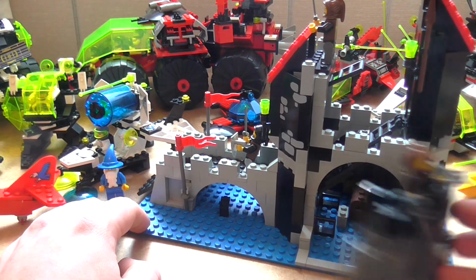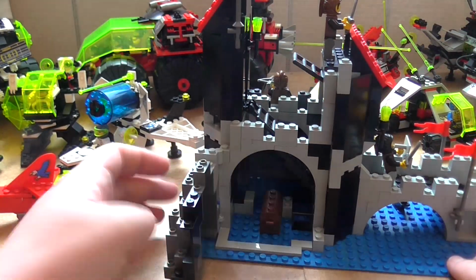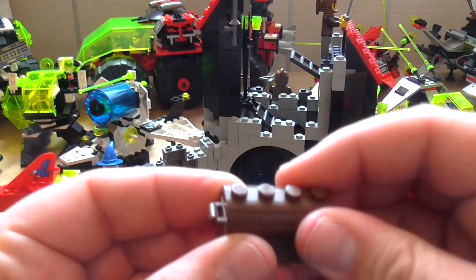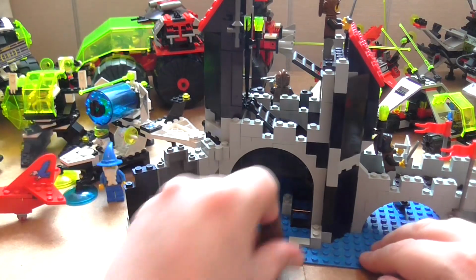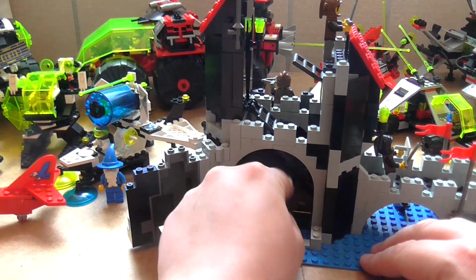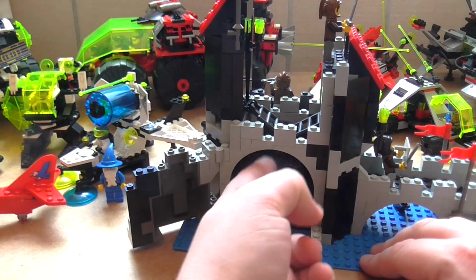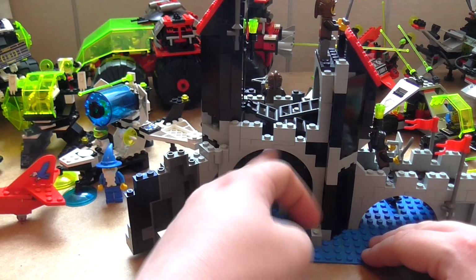You can open up the castle on both sides. They have little hinges behind the rock walls, and then there's a little chest in here, and if I remember rightly, yes, the chest has even got some gold in it. Ah, that's so cool. The chest lives in that little bit there, and then there's a little drawbridge in there. It was just a cool little play set.